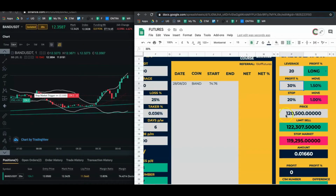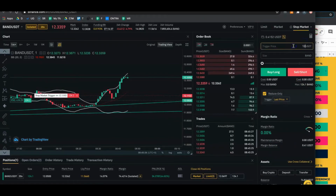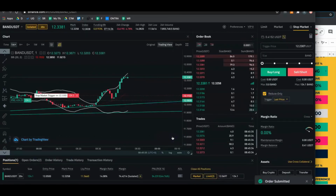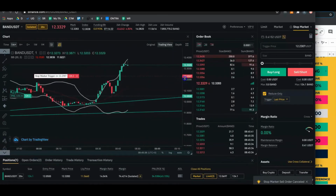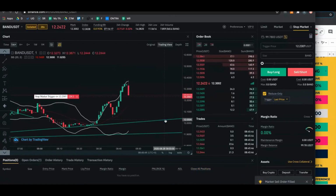I'm going to put my stop at 30%. 122,307. I've still got my stop in, so you know I'm doing all of this, but I still have my stop in. I'm now moving it up to 20%, 30%. Here we go. And by doing this, now I'm in a position. Okay, 30%. I just got stopped out.